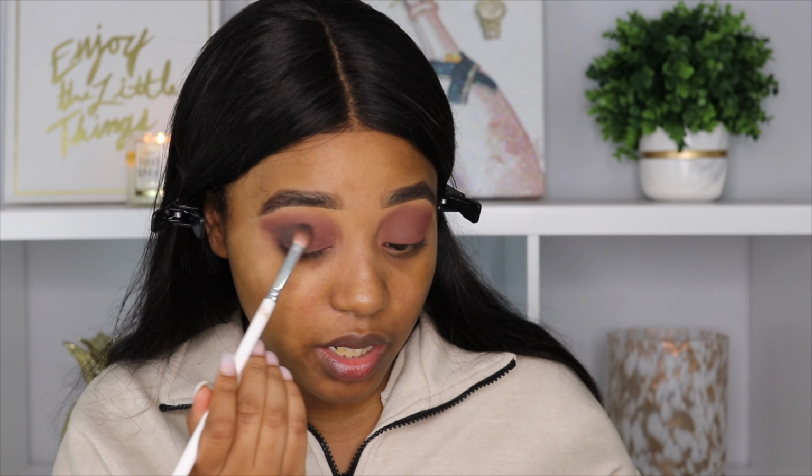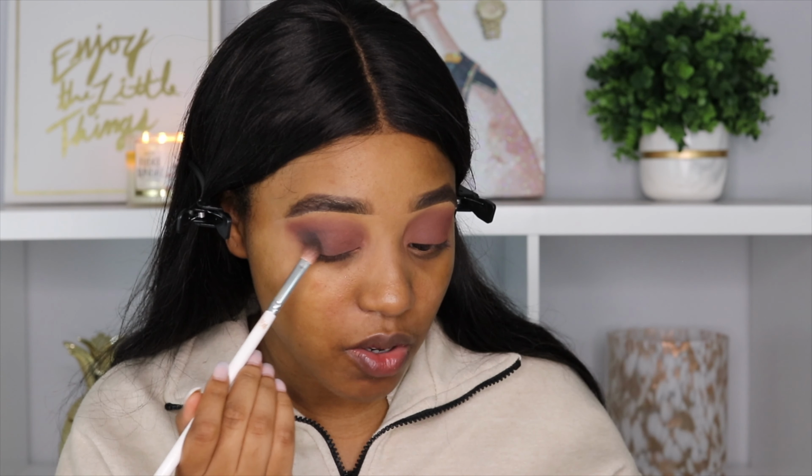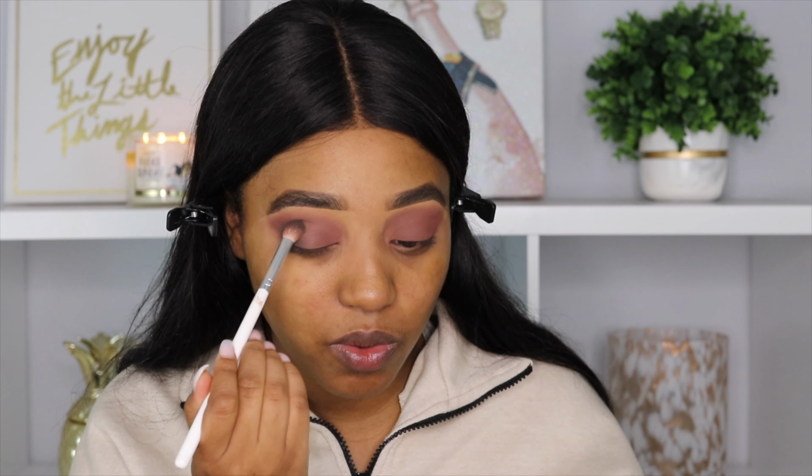So far, the black is blending really nicely as well. It's still holding its pigmentation while it's blending out. So I really like that. It's not disappearing or anything. I hate when palettes do that. Like, that is so annoying.